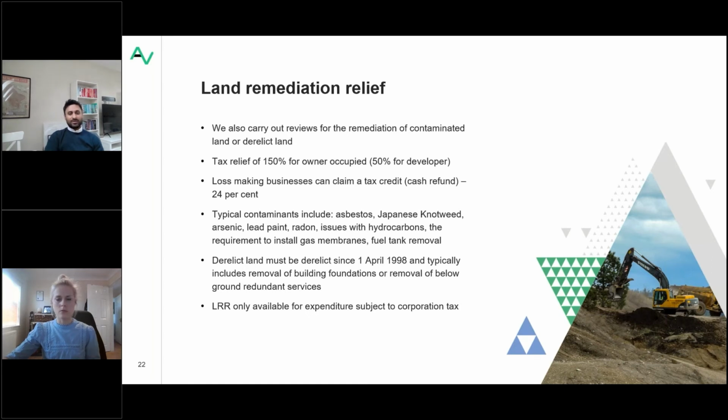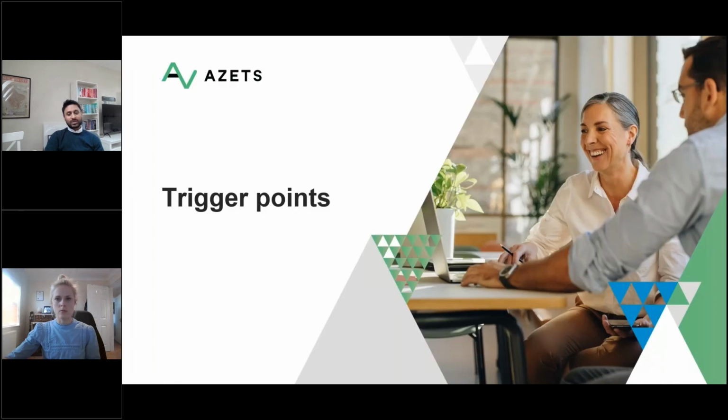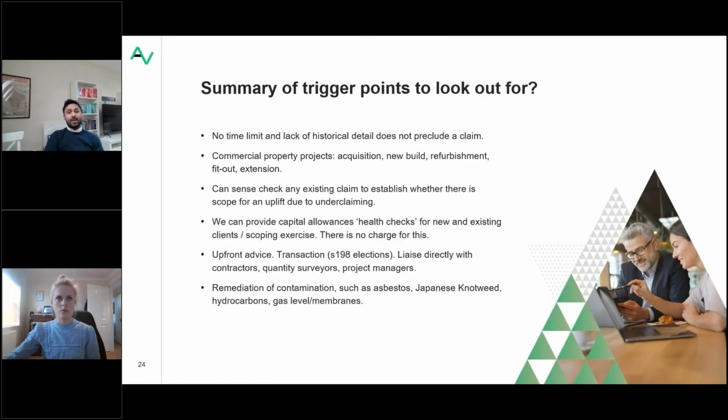And if we move on to the next slide, so trigger points, and this is coming up to my last slide now, and it's a bit of a summary of what we've covered. It's around some of the things that maybe you will see and might trigger you into thinking, oh, actually there might be a claim here for me to look at, and whether it's worthwhile getting a specialist involved to really maximise that tax relief position.